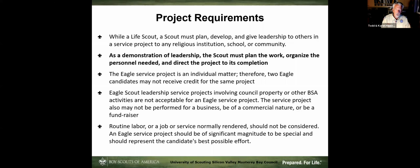And what we end up doing is we work with them and say there has to be a distinct beginning and end. That way you can demonstrate your leadership. And then there's another distinct beginning and another distinct end. And that Scout can show his leadership, show his planning, show his development. So they really have to be separate.